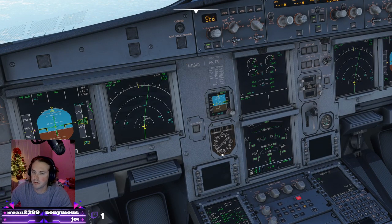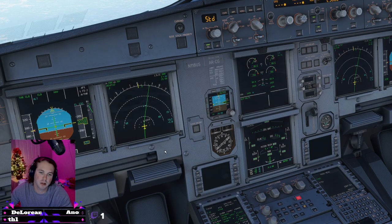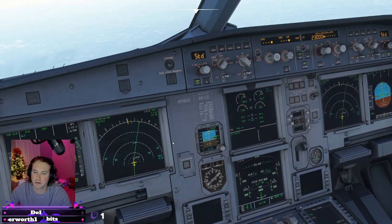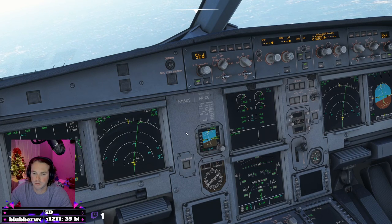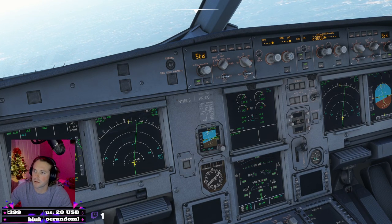Washington Center, good evening. American 429 with you. Flight level 205, climbing flight level 230. American 429, Washington Center, hello. Climb flight level 350. Up to 350, American 429.